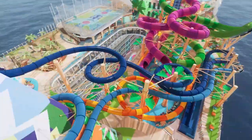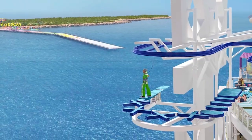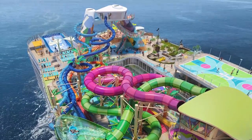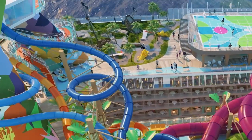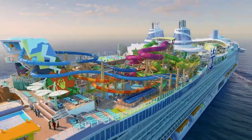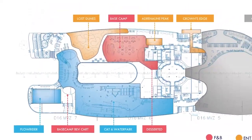It's the first time Royal Caribbean International has really themed a full neighborhood around this idea of thrill and what we're giving you with Crown's Edge, with Adrenaline's Peak and the rock climbing wall, with Cat 6 Water Park, the Flow Rider, and a reimagined mini golf course in Adventure Dunes that's just going to be incredible. On top of the world. Great food and beverage services close to the experiences. You'll be able to have a great meal on Thrill Island.